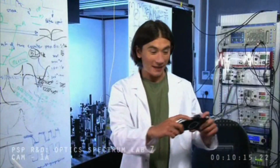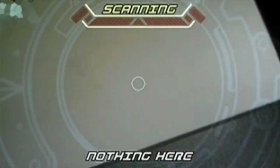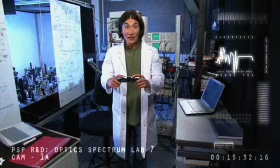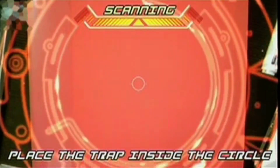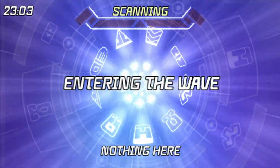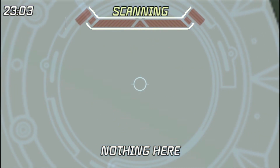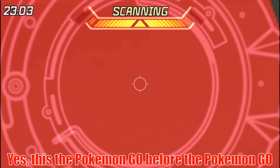Move around the room with your PSP. Aim at any flat surface, but not a wall, a tabletop, the floor maybe. For this test, you'll get the best results if you aim your camera at a brightly colored surface. In fact, look for red. A red book, maybe. Like this. Great. If your PSP clicked, that means you found something that the human eye can't see.